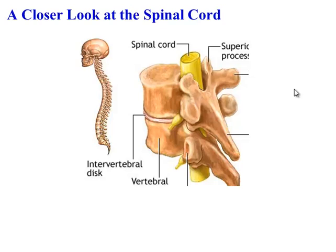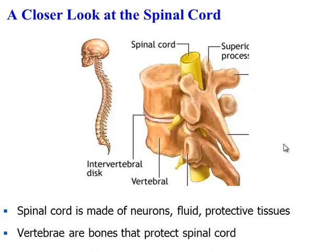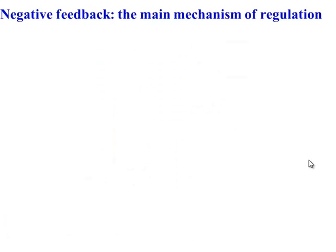Finally, let's look up close at the spinal cord. So here is the entire spinal cord, and you can see that it's surrounded by bony projections. Those are called vertebrae. And within the vertebra is the spinal cord itself. The spinal cord is rather complex, but we could sum it up by saying that it's made of neurons, fluid, and protective tissues. Meanwhile, again, it has these bones to protect it.